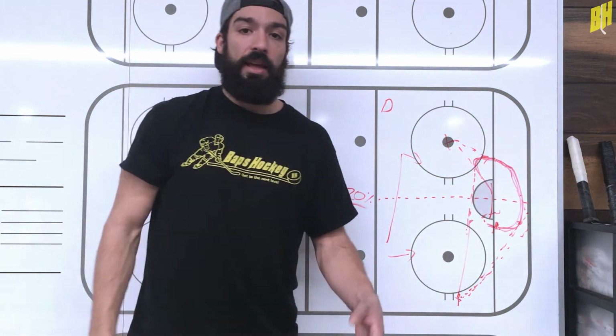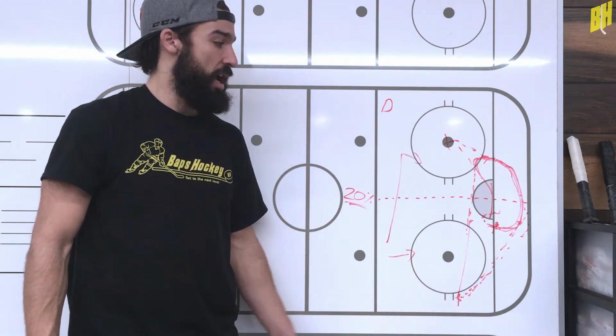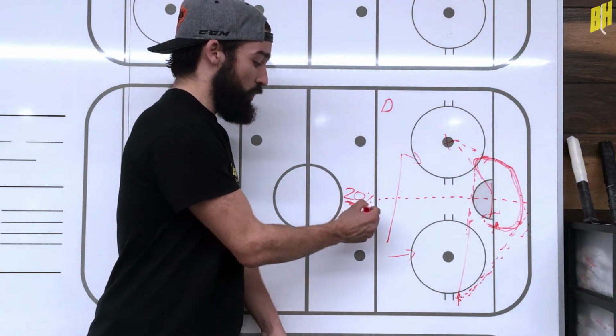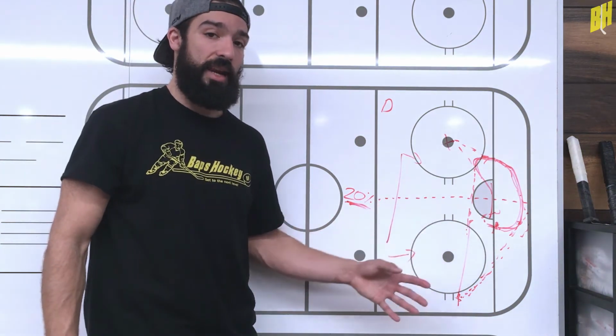Okay? Thanks again for tuning back into Babs Hockey. Hopefully this helps you. Really work on using that behind the net when working to try and cross this Royal Road, because that's going to increase your chances of scoring by 20% versus staying on that same side.